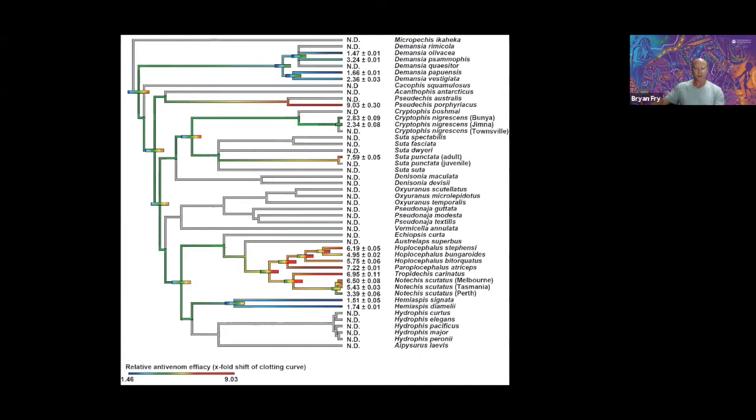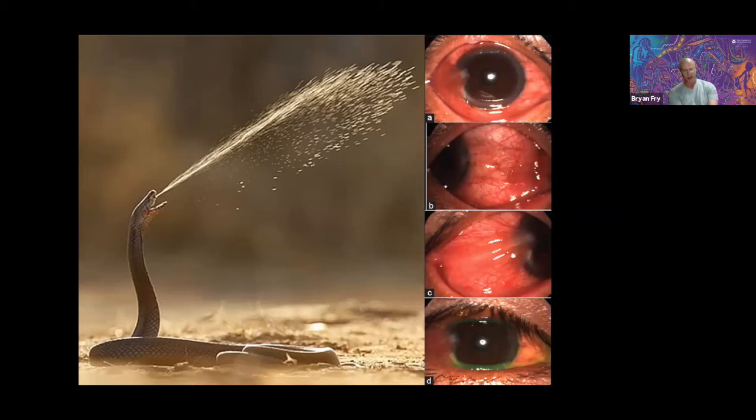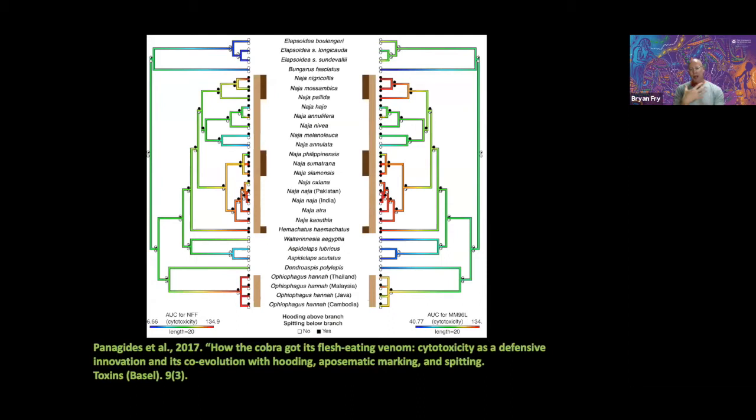All right, so moving on to another aspect of that is work that we did on the spitting cobras, looking at the relative amounts of cytotoxicity and the action on the blood in relationship to the wounding, the ability to destroy tissue, the cytotoxicity itself. Now, the key here is that it's not related to the spitting behavior, where spitting as a trait, in the dark brown vertical bars there, as you can see, has evolved three separate times. Hooding has evolved on two separate occasions.